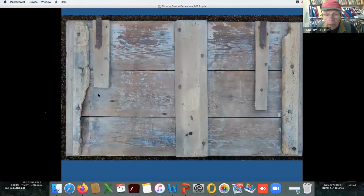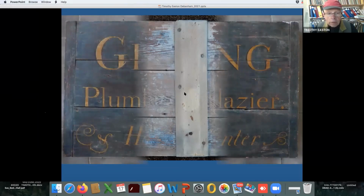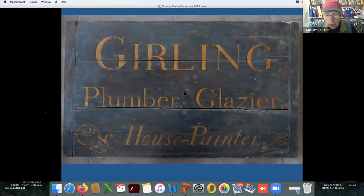Under the floor upstairs, this is the last thing I'm going to show you, is a shutterboard. This is a window shutterboard with 18th century hinges on. And just to continue my little theme of paintwork that was going through the town here, which has always been part of my interest, you can see that it has the name of Girling, Plumber, Glazier, House Painter on it. And in fact, I had already spotted a book in the safe of the church, which had William Girling from Framlingham admitted to this parish in 1783, I think it was.